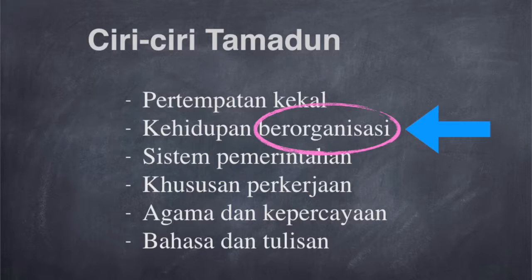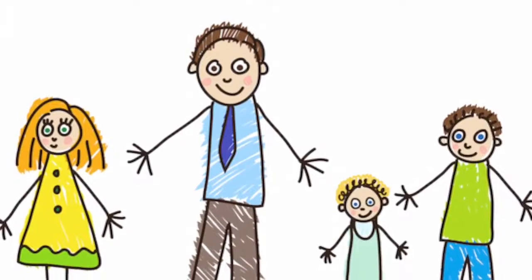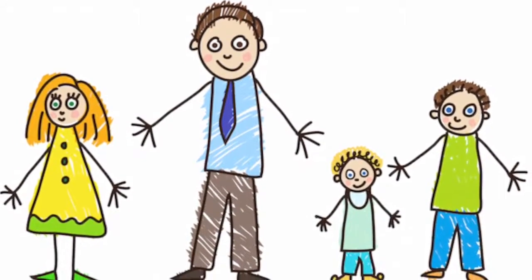Next, kehidupan berorganisasi, or how I would say it as berorganisasi. So what's the keyword there? Yes, organisasi, or in English, organization. Do we have an organization in our home? Yes, we do. It is our family. Daddy, we have mommy, and we have the kids.